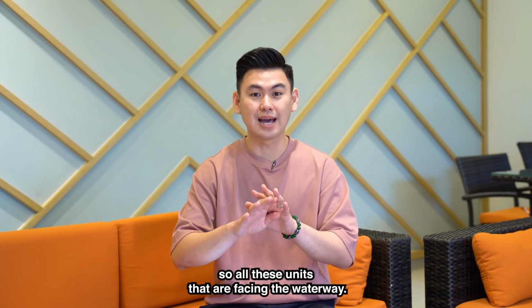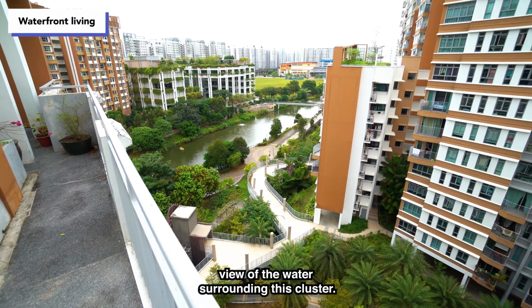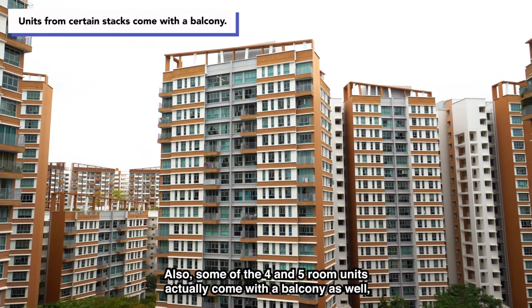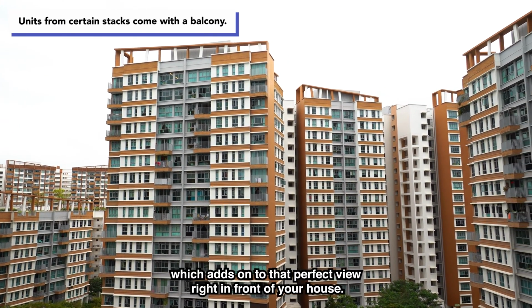So all these units that are facing the waterway, if you have a full height glass window, you get a pretty good view of the water surrounding this cluster. Also, some of the 4 and 5 room units actually come with a balcony as well, which adds on to that perfect view right in front of your house.